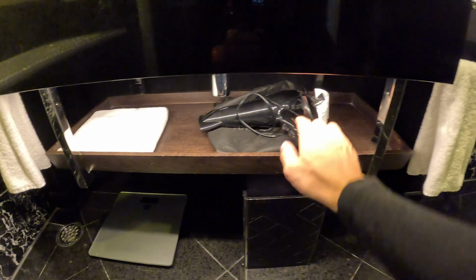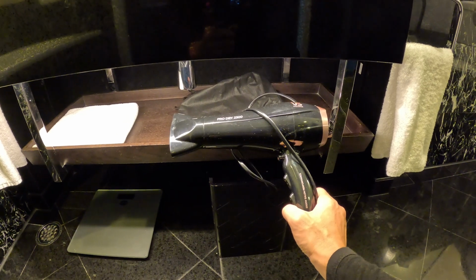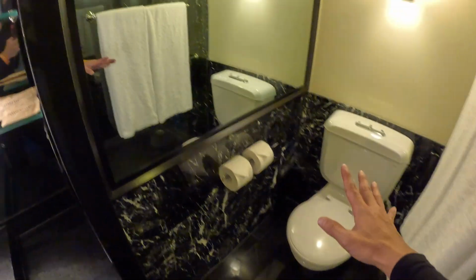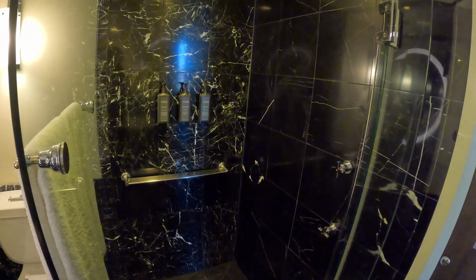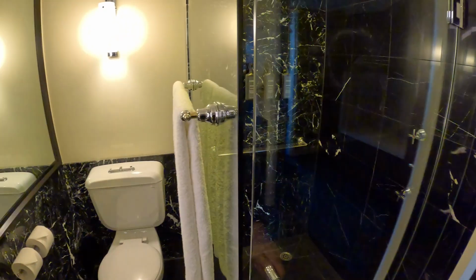The bag is super dusty, but once I took out the hairdryer just now, the dust is floating everywhere. But this is a very good hairdryer. The weighing scale, toilet bowl, you can check your grooming when you poo poo. And here is a shower with the standard shampoo, hair conditioner, and body wash from Sheraton. Okay, so I will wait for Sean to arrive around 6 p.m. later.